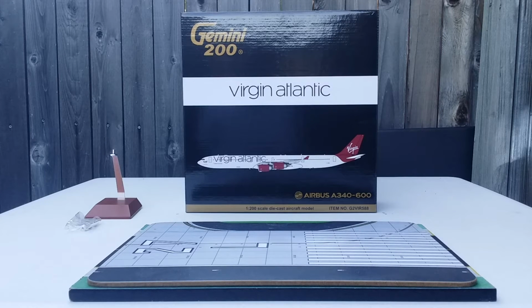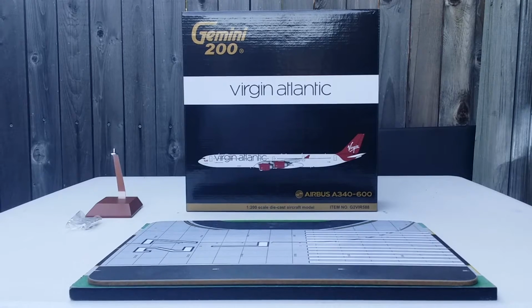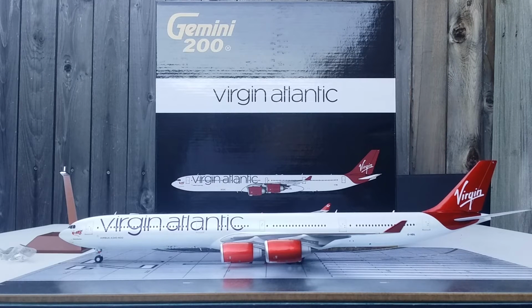Okay, folks, with all that out of the way about Virgin Atlantic, how the airline came into existence, the boxing from the front to the back, the model stand, and the gear replacements, here is the long-awaited model in the new mold, folks. There it is, the long-awaited Gemini Jets Virgin Atlantic Airbus A340-600 in the 1/200 scale.